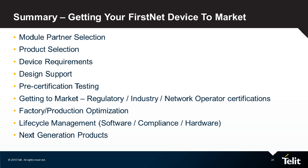But you don't want to keep making that investment year after year after year every time you do a new product. And so what Telit brings to market, and one of our main values, is our 910 family and mini PCIe families. We have a lot of different products. And so you don't have to keep reinvesting and redesigning. You can do plug and play.